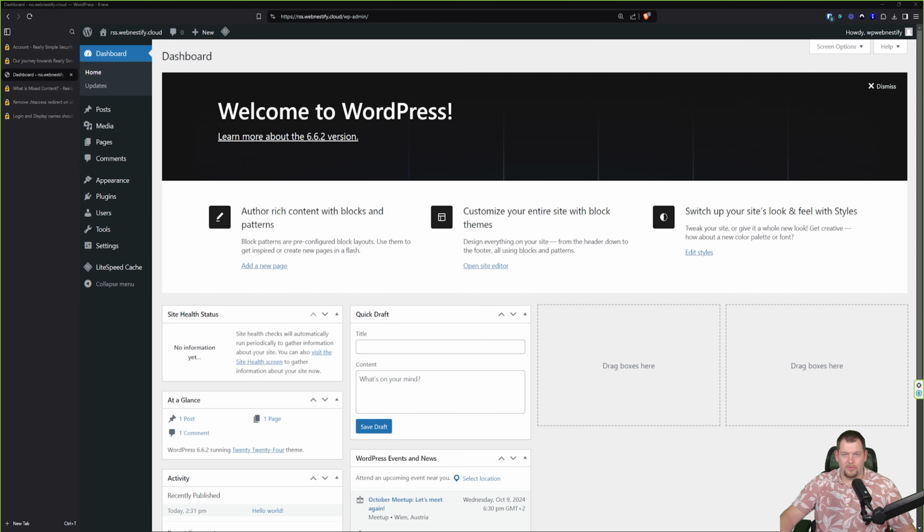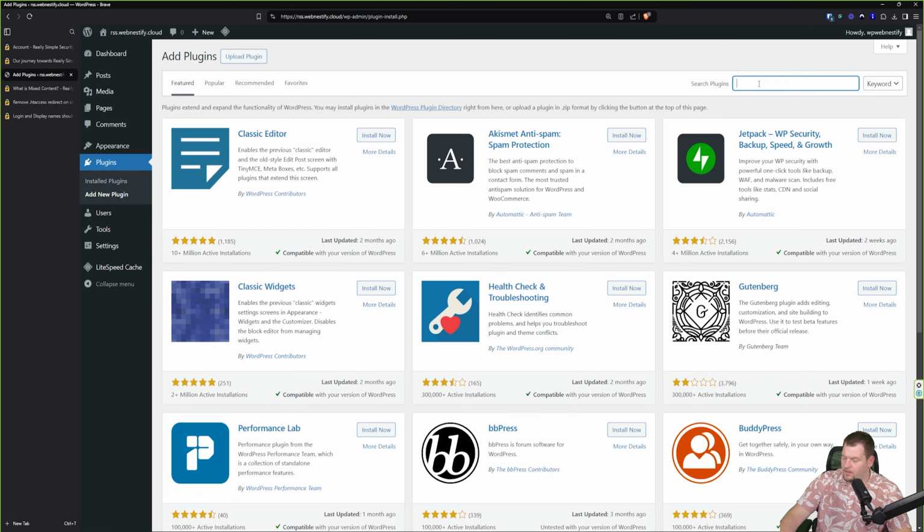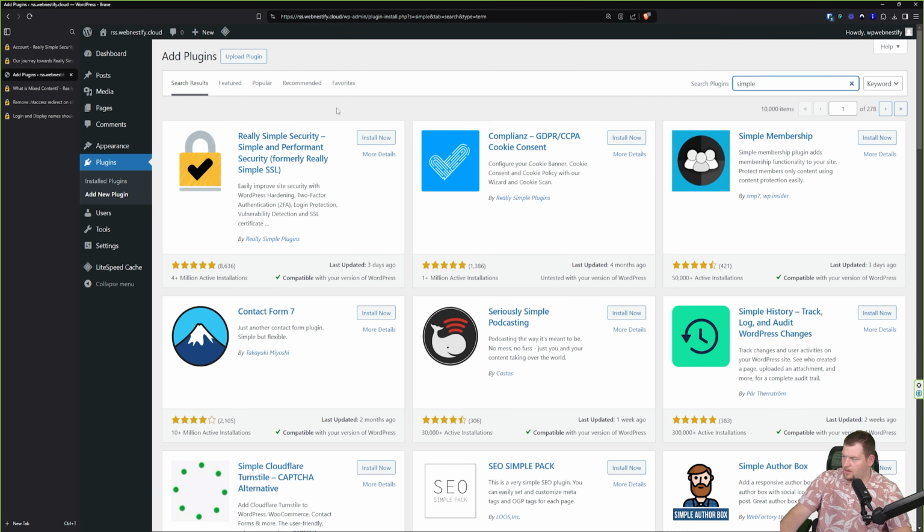Alright everybody, so now let's explore the Really Simple Security free plugin for WordPress. I have a fresh WordPress instance, and when we go to plugins, add a new plugin, we can search for Really Simple Security. So we can just search for simple. And as you can see, it comes as the first search result with over 4 million active installations, a 5-star rating from over 8,000 reviews, which is very, very great to see. Not many security plugins get that kind of high rating and high usage. So let's install it.